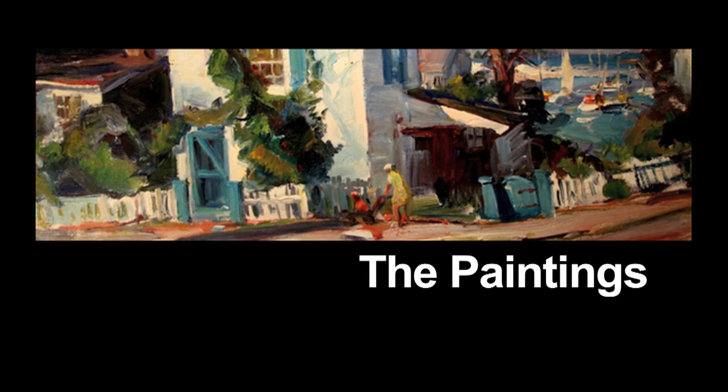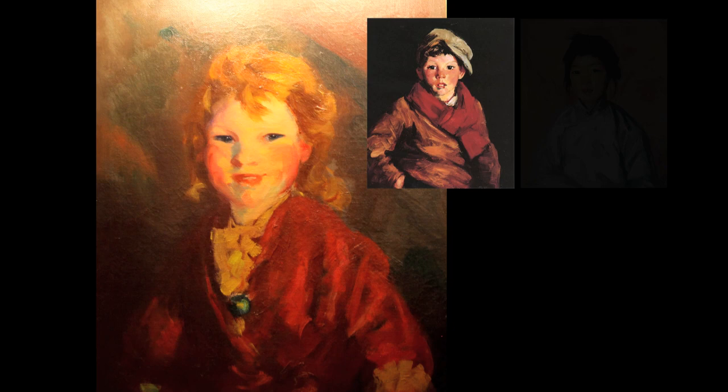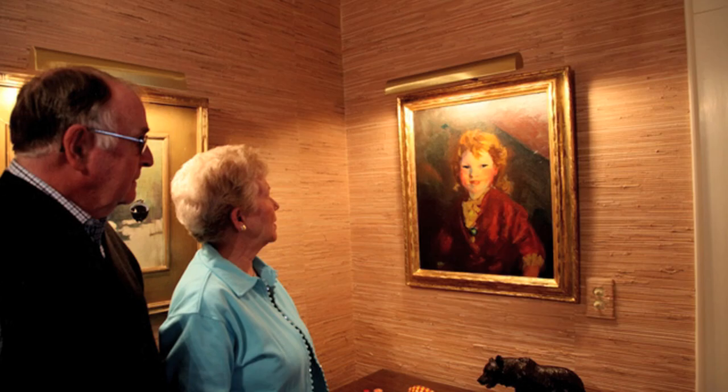The Robert Henri that you're going to photo is typical of his paintings of children. We call them street urchins, and he did dozens of these paintings, and they are probably the most coveted paintings that Henri did. There's been a slow migration of the best ones into museums, and they've become very expensive today because there's so few left on the market.